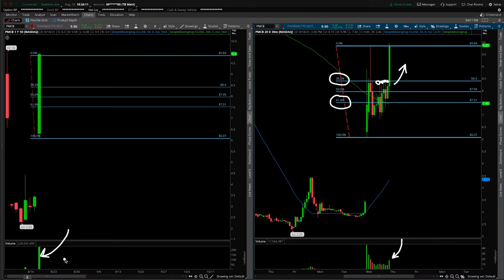You want to watch volume very closely. You don't want to see it dry up. If it does dry up, I would imagine this just dribbles lower, maybe something like that into the future. Not calling for that, but I am saying volume will be a critical thing for this stock going forward, so keep an eye on it.